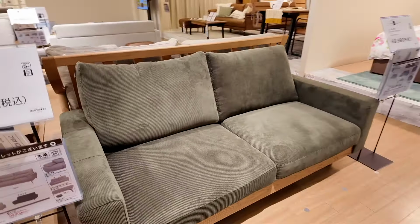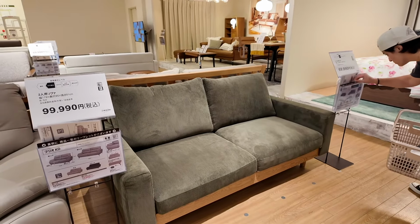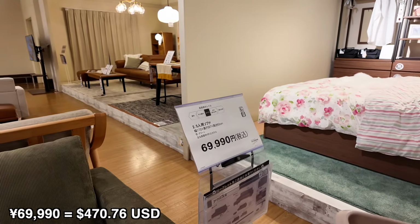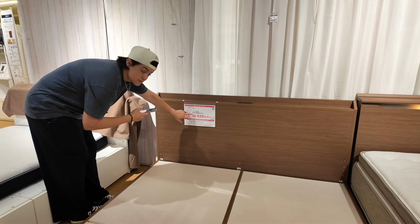Okay, see, this is what I'm talking about. I don't know if you can see with the lighting, but it's like a greenish color, like a velvet type style. I really like this. And actually, this one's a little cheaper. This one's 69,990 yen. That's not too bad. Oh, it's a bargain price. We're trying to get the price for this.